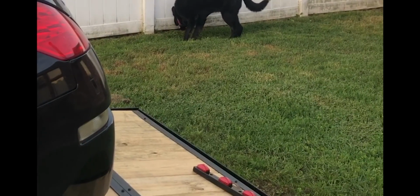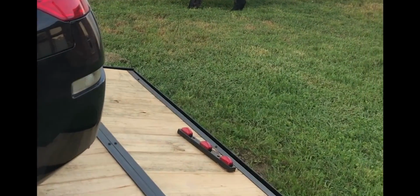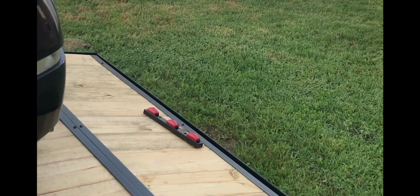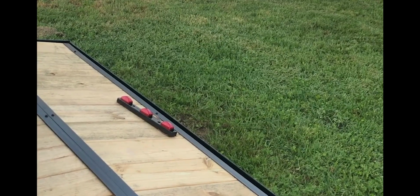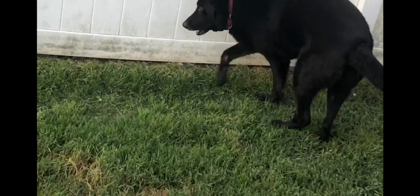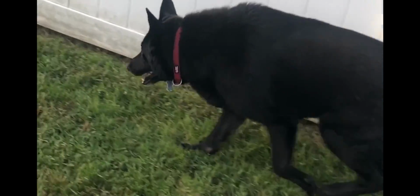All right, guys, old Barky McBarkster over here. Tango, what you doing? So he sees the neighbor's dog, or he doesn't see him, he hears him. And then he thinks he's got to protect his turf. See, look at his hair all standing up. I don't know if you can see it. But he gets all puffed up, like he's gonna do something. Oh man. Anyway, that's Tango protecting his territory.